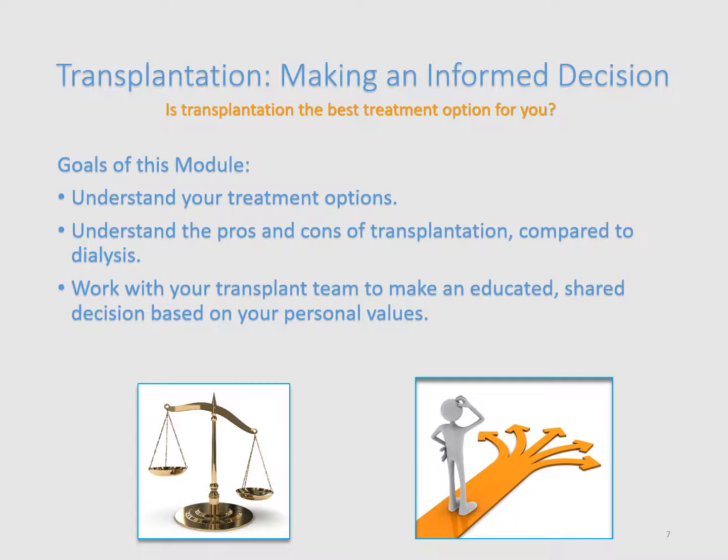I recommend that you start writing down a list about why you would want a transplant or why you wouldn't want a transplant. This will help you make an informed decision, and will help team members work with you based on your needs and goals for treatment. While you consider transplantation, make sure to keep your personal values in mind.